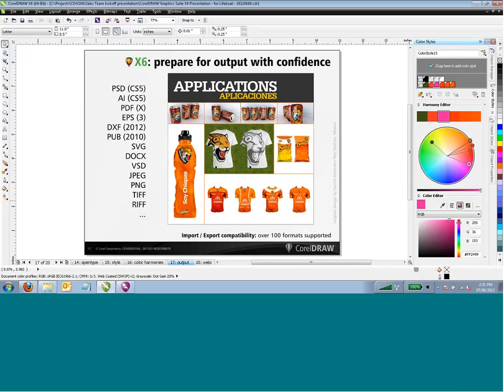And this is really just a visual representation of taking diversity on the output side. This user shows examples of taking that Jaguar design and putting it on T-shirts or on packaging and cans, and there's just so many different ways, and that's why we have so many users that do so many different types of things with CorelDRAW Graphics Suite.